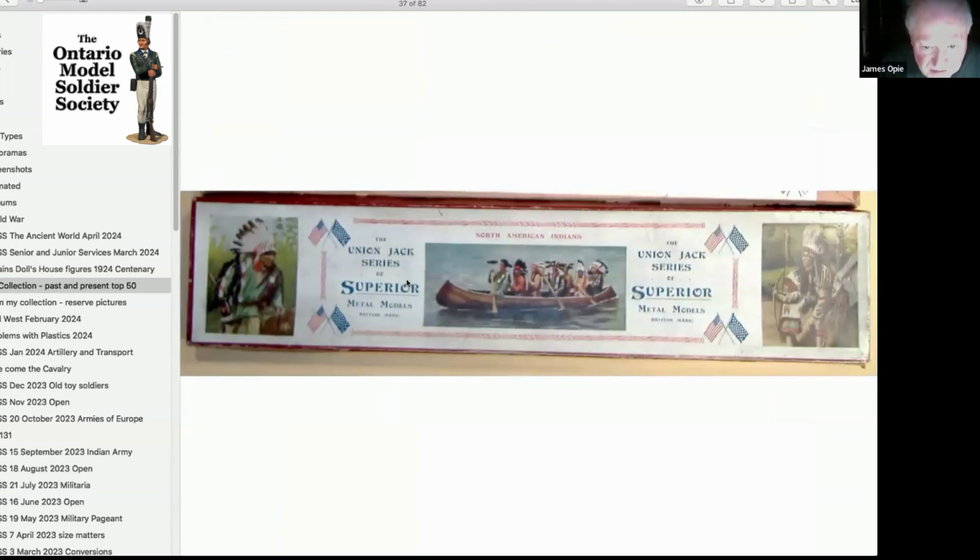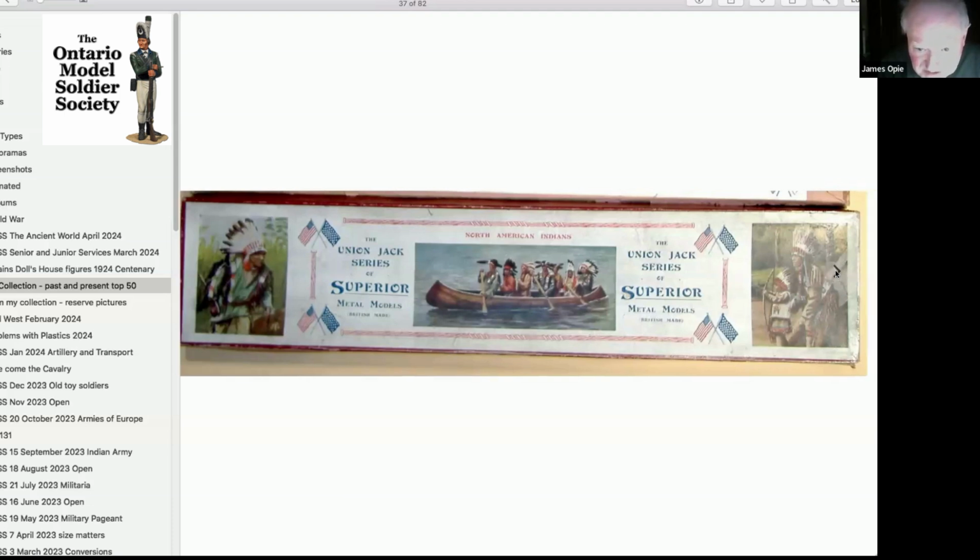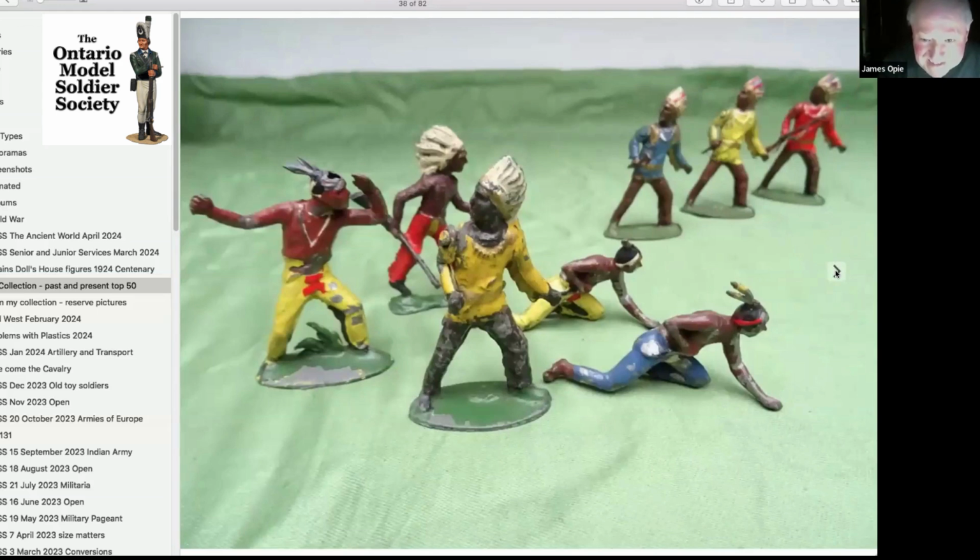This is a BMC box. So again, I'm right on theme with this one. That's one of the nicest 1920s boxes that I've come across, and contains BMC Indians on foot. Nothing like the pictures on the label. There they are. You can see they're not quite so spectacular.